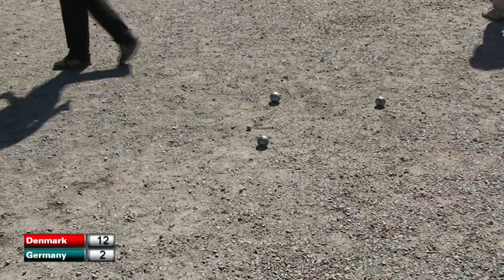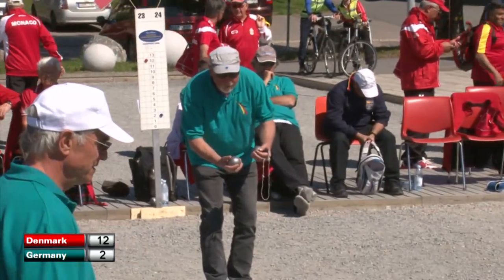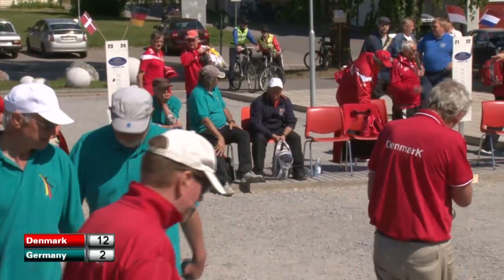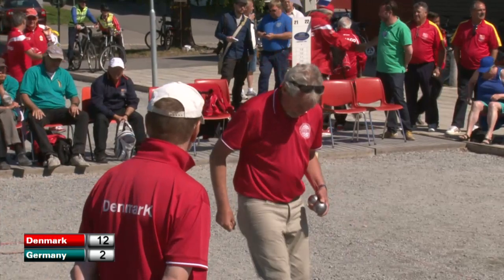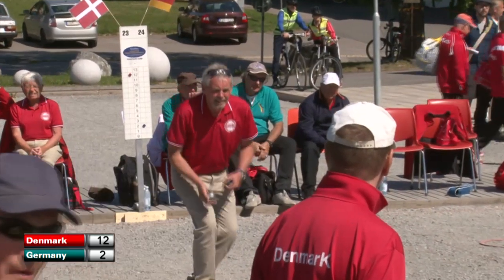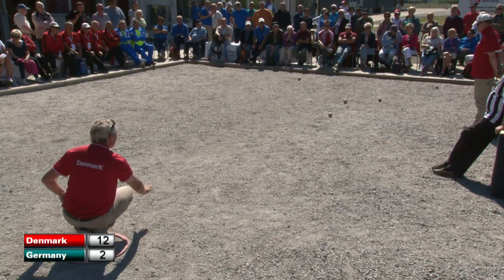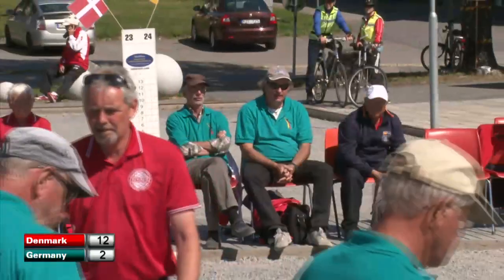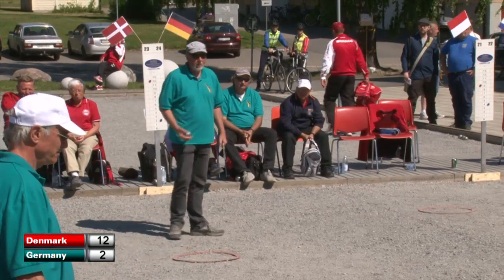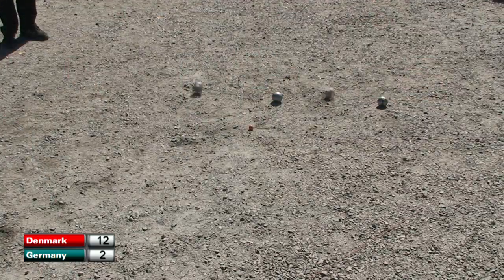And Karl-Heinz goes to the ring to shoot for Germany. Good shot. Lars to point for Denmark. Really good pointing by Lars. And Karl-Heinz to shoot for Germany again. Good shot by Karl-Heinz.